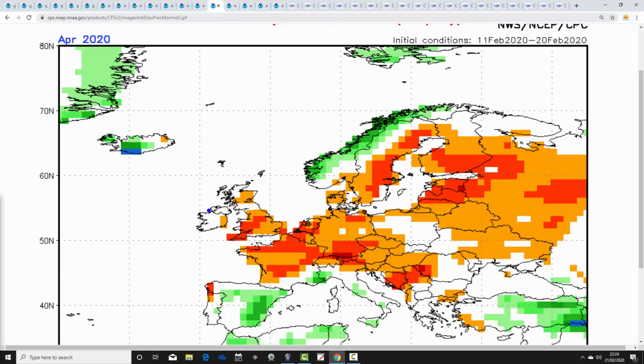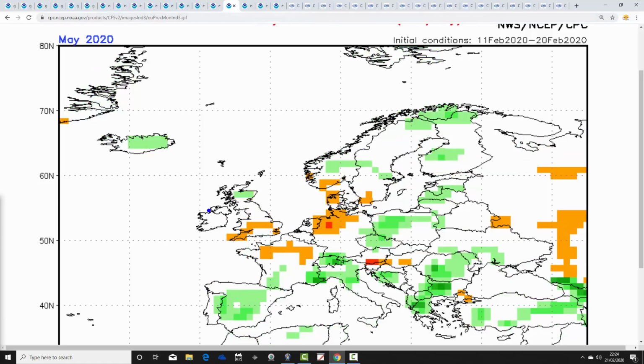Finally, we get a chance to dry out if the CFS is right. Bit of a change again for May. We lose those significantly drier than average conditions. Still hints at being a little bit drier than average across western parts of Europe, but certainly the anomaly is reduced a lot, and overall it looks as though things are probably going a bit more unsettled as we get through to May.